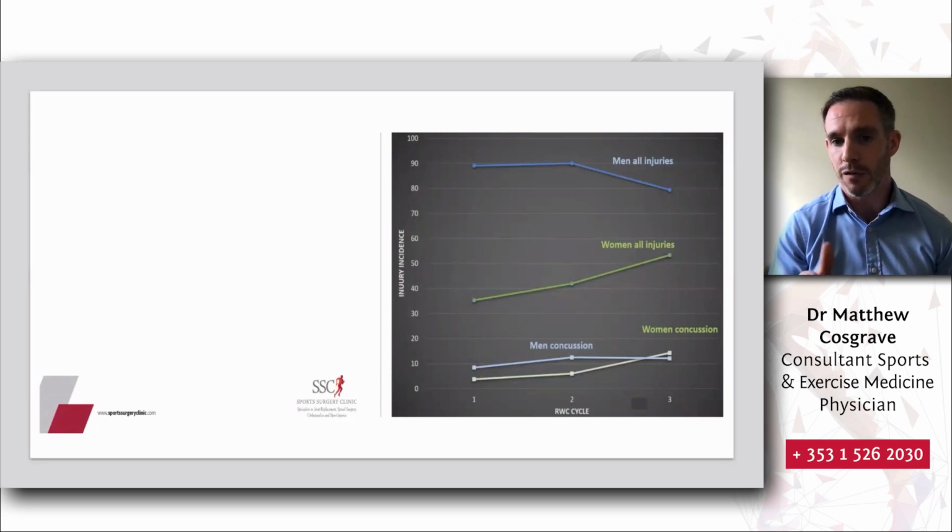And if we look at it on the face of it, 3 World Cups ago, the men's injury risk in general, that top blue line, was more than double what the women's game was. Now, it's great to see the men's injury risk coming down, or their injury incidence coming down. And it may look scary that the women's injury incidence is increasing rapidly.